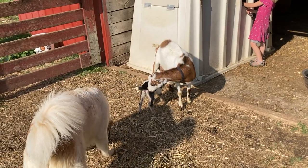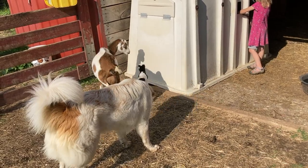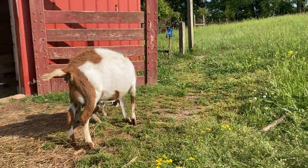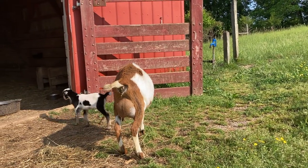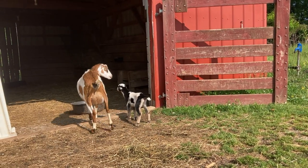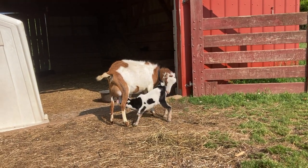She has been really, really good with the babies. I will say she's probably been a little too excited. So I've been trying to help keep her toned down a little bit, but she's been doing really well. Cedar is a little irritated by her. Cedar is being such a good mama. Normally when I let the mamas out, they just run for the grass. And Cedar is just worried about her baby. She's being a good girl. What a good mama.